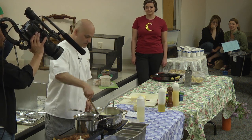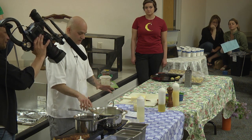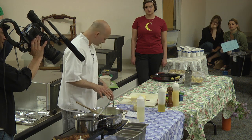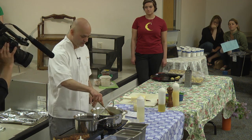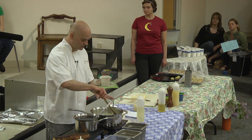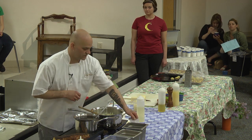So the onions are in this pan, at medium-high heat. You get the onions pretty well sweated off, pretty well translucent. I'm not super worried about them getting all the way cooked because it's going to take another probably half hour for this to totally be finished.